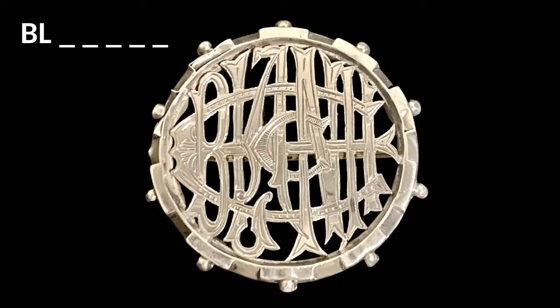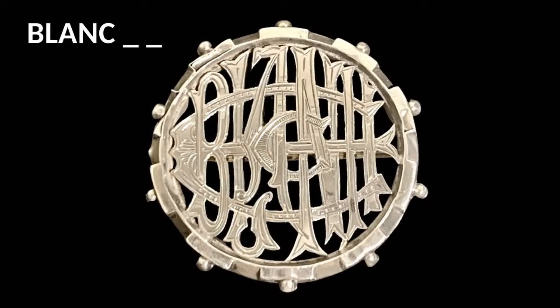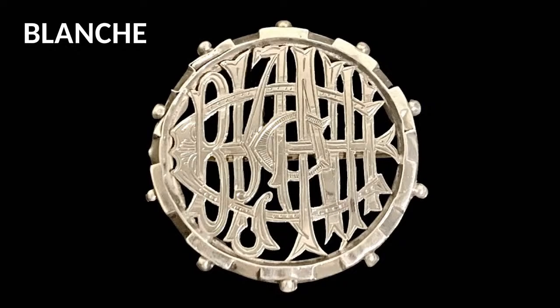So we're getting somewhere. Oh, Jane has a guess in of Blanche, and you are right. I'm just going to hold this, not keep you all in suspense. A is in the center. Then we've got an N that is towards the side. We've got a C, which is again large and in the center. H, which is off to the side. And E, which is smack in the center, which spells out Blanche.